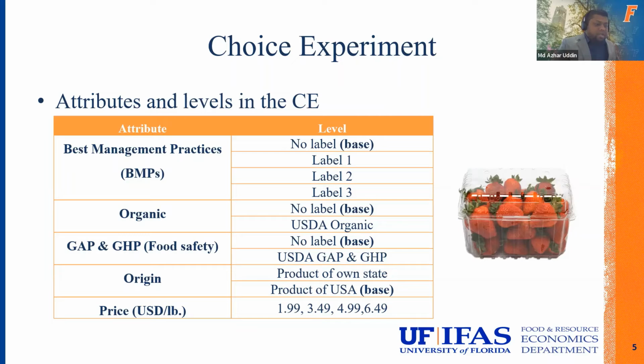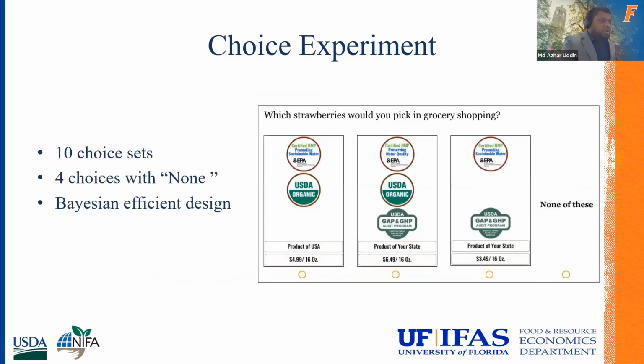For the price data, we used Agricultural Marketing Service data to figure out what prices should cover the upper and lower bounds for a 1 pound strawberry in the market. Based on that, we chose the price levels for our choice experiment. We use 10 choice sets in our experiment, each with 4 options: 3 alternatives and 1 none of these options. And we used a Bayesian efficient design to increase the efficiency of our experimental design.